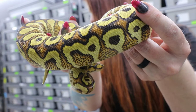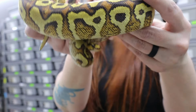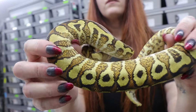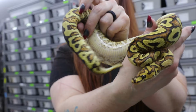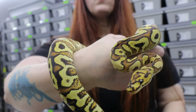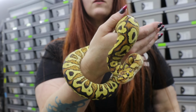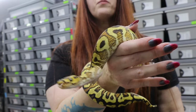And this guy is a red stripe yellow belly spot nose clown, and it's actually a female. So again, a red stripe yellow belly spot nose clown. And you know, I like spot nose a lot. I like how it looks on their little heads, kind of got that skull look. But just a beautiful, beautiful girl. Just a beautiful snake. I'm really excited to see where this program goes. She's just absolutely gorgeous. How can you not like that? She's just so visually pleasing.